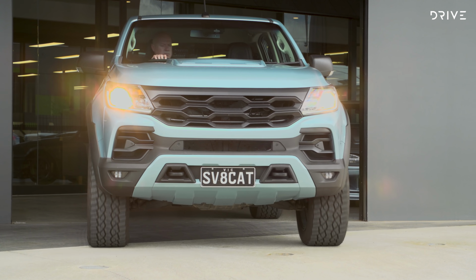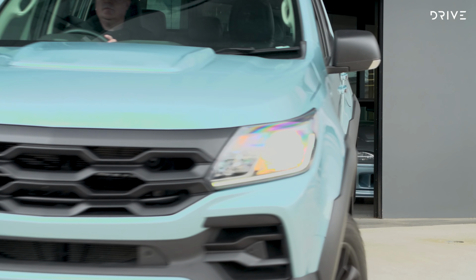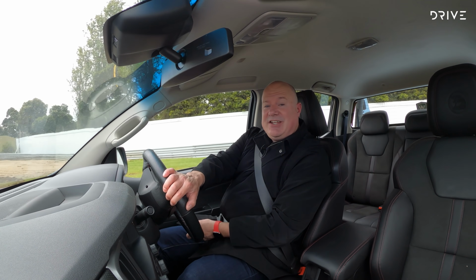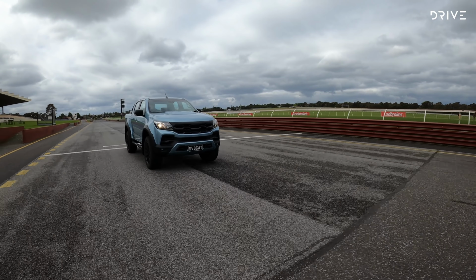From the moment HSV put their badge on a Colorado, Holden fans begged for a V8. What we didn't know is that HSV was working on one in secret.